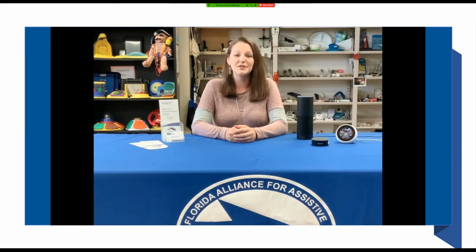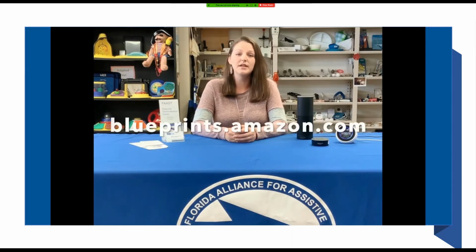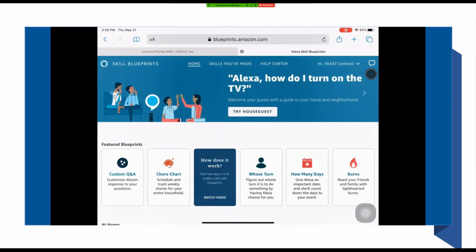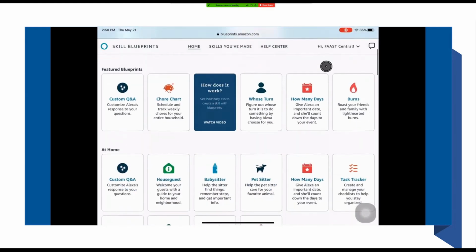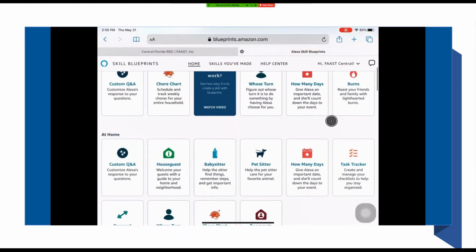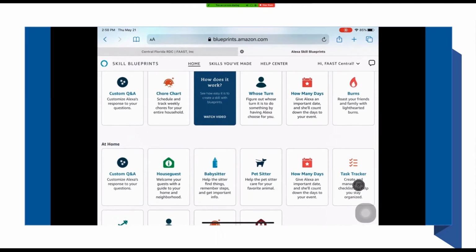In addition to these built-in features, Amazon introduced options that allow customization for the individual. The examples we'll be discussing are all found in the Blueprints section. For these features, you will need to go to blueprints.amazon.com on your computer or device and log into your account. As you can see, many options are already available, including education, games, business, and exercise, just to name a few. But for our purposes, we will focus on Task Tracker, Chore Chart, and in particular, Custom Q&A.